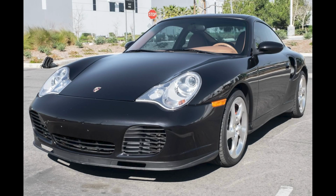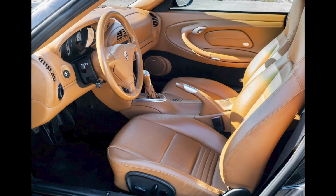A black 21,000 mile 2003 911 Turbo X50 sold for $95,000. A decent car, this was sold due to the owner's sudden poor health. Best wishes to him and to the buyer on a fair purchase.